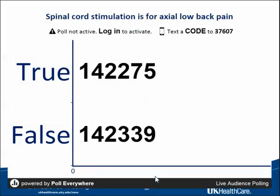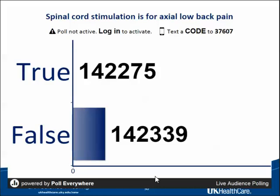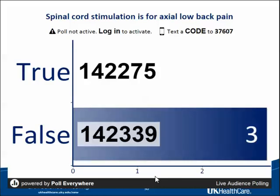Spinal cord stimulation, and I need to change this quick, but spinal cord stimulation is for axial low back pain, meaning mechanical low back pain. True or false? There have been more and more questions about neuromodulation, spinal cord stimulation, and a lot of chronic pain questions have been showing up in places, and so that's different. So spinal cord stimulation is not in the traditional sense for axial low back pain.